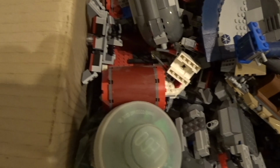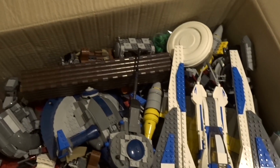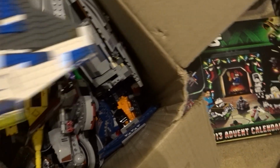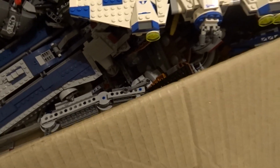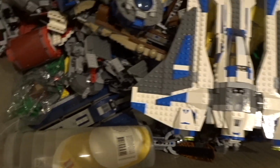Oh, we've got my old Republic Cruiser. A couple of Naboo Starfighters. A couple of Battle on Naboo droid carriers. What else we got in here? We've got some swamp speeders, vulture droids, corporate alliance tanks, separatist shuttle, some Geonosis cannons there. A leg of my AT-80, which I'm glad that's there because I did wonder where that got to when I was looking at my one in the other box, sorry.